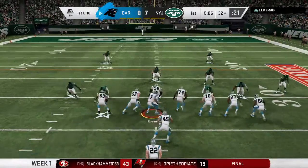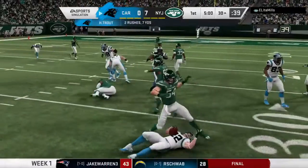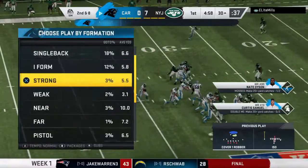And he'll give it here to his running back. And only able to get 2 here, stopped at the 30.